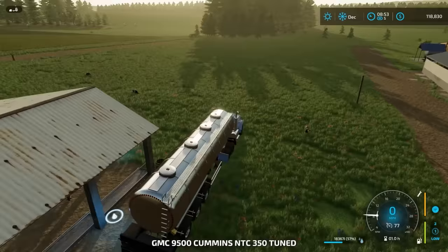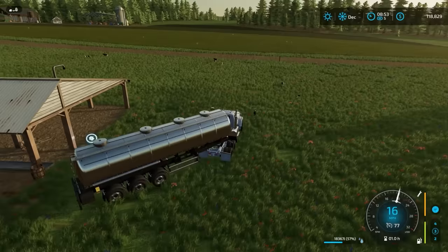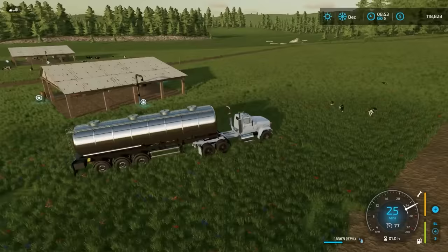Good job. All right, that filled up, and it should give us a little bit left to top off the greenhouses. The baby cows are not going through water as fast as the adult cows. The calves don't need as much water.